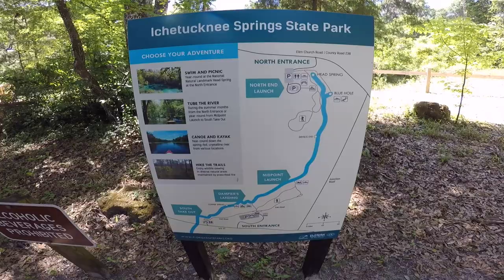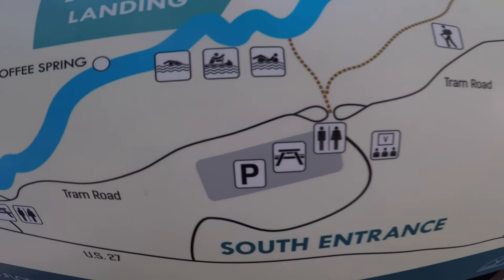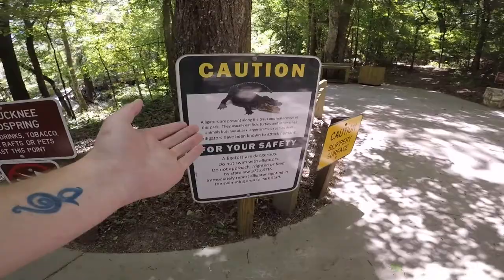So I was gonna show you guys Deer and Twin, but they're just mud holes basically. And we're gonna go to Itchitutney instead, so stay tuned. We are at Itchitutney. For your safety, don't swim with the gators, you know? Just common knowledge. Yep, here we go, baby.